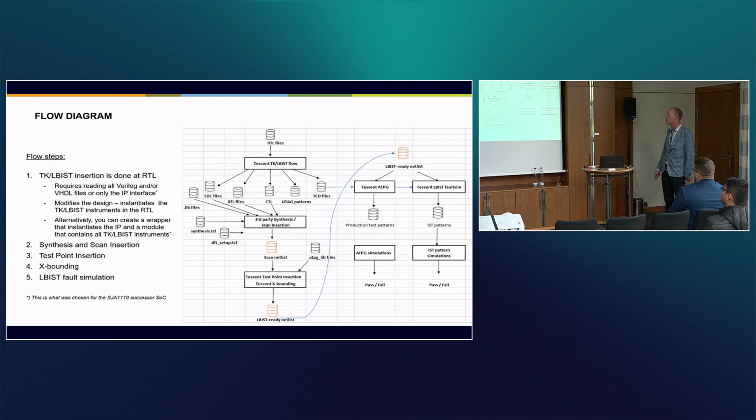So then after TKL BIST and synthesis, you will need to do test point insertion. It's highly recommended. It comes back in the next slide. And test and X bounding. And then you have your LBIST-ready netlist, and you can do the HBG and or the LBIST fault simulation.